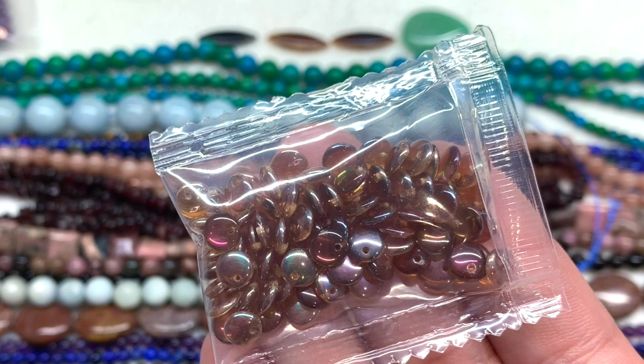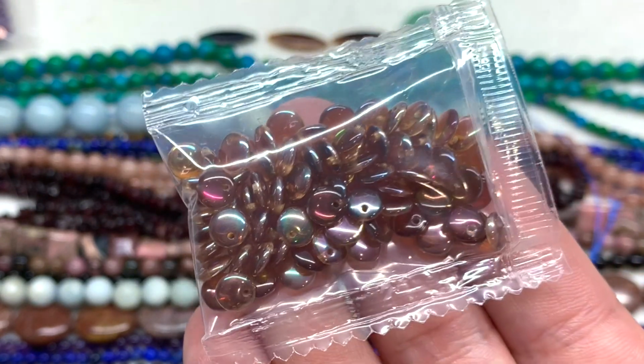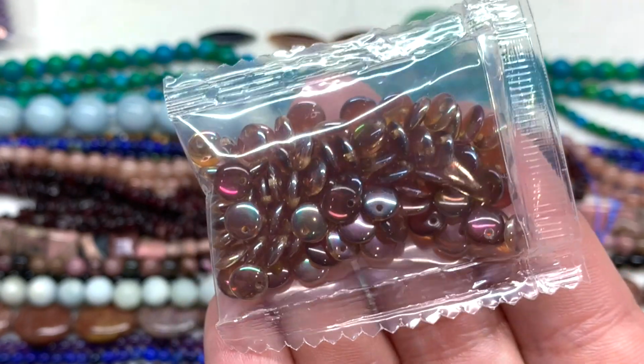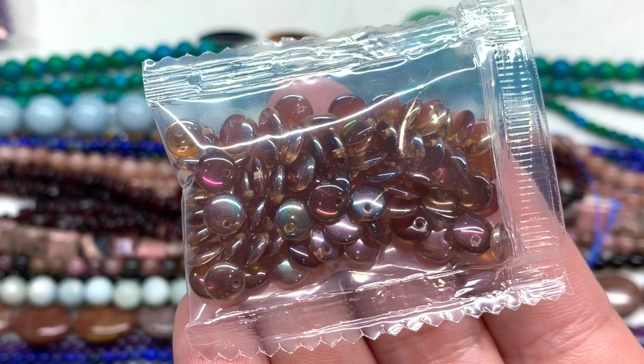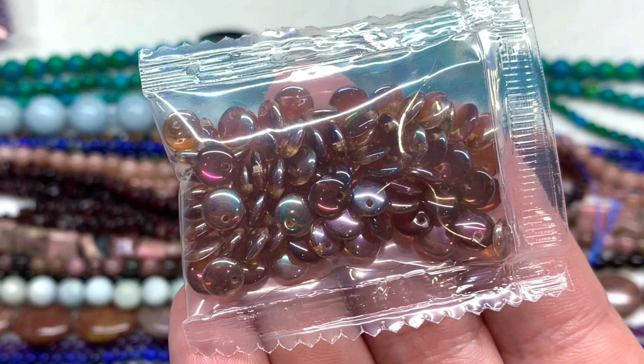Next is a 10-gram package of the 1-hole top drill lentil disc beads in Crystal Venus. So overall they have this sort of deep topaz color, and they've got a little bit of a variation where there's some spots that are sort of rosy pink popping up in these flat discs, and you can see how the hole is placed off center towards the edge.